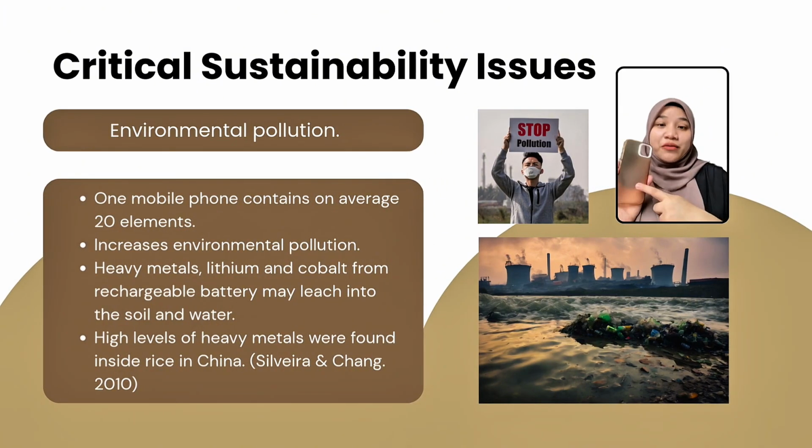Did you know your mobile phone contains on average 20 metallic elements? Each of them ends up in the landfill with no chance at a new life, which is why I want to talk about the critical sustainability issue for reverse logistics. Firstly, without reverse logistics, it increases environmental pollution.